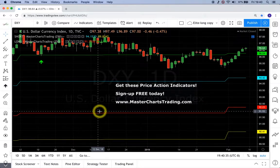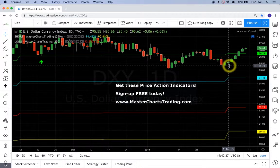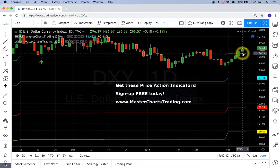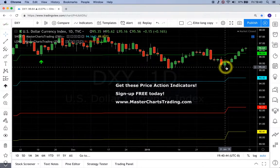Okay, let's continue to Forex. Here's the dollar index. Look at this incredible move. 1, 2, 3, 4, 5, 6, 7, 8, 7 days, just green sticks.